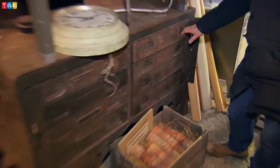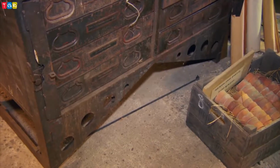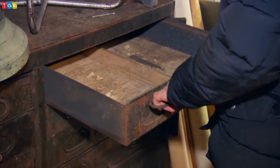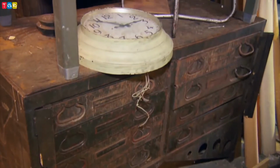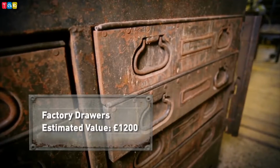German industrial chest of drawers in steel with a heavy, thick timber top and a wonderful sort of aircraft-like pair of spandrel supports to the base of it. Really cool. Filthy dirty, just the way I like it. And the best thing about it, it's not missing a single part. These engineers' drawers were made in Germany in the 1940s and could have a value of £1,200.